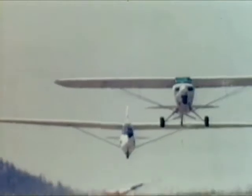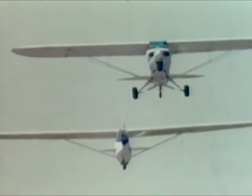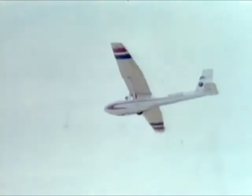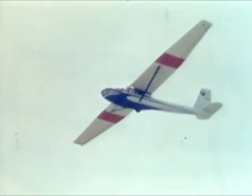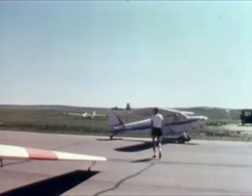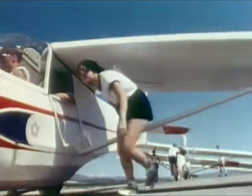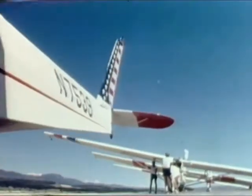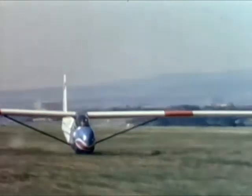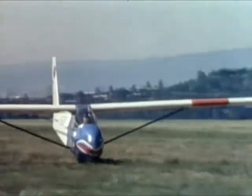Here's another way to get towed off the ground, but considerably more involved. The Academy has a fleet of sailplanes, and on busy days, the sky seems to be filled with them. With 3 tow planes working, one of these beauties can be launched every 3 minutes. There are competitive sailplane meets to stimulate those who wish to continue with sailplaning.